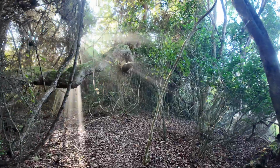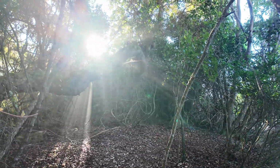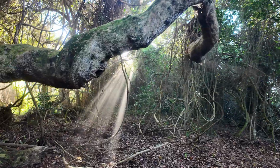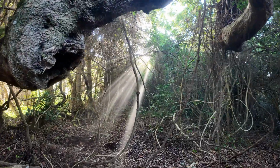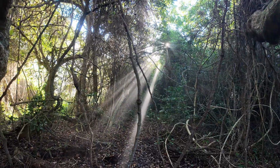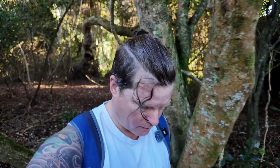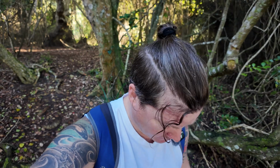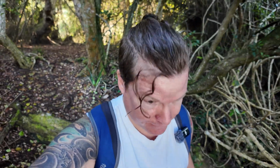It's so beautiful when the sun shines through the trees with the mist. It gives it these fairy tale forest vibes. Absolutely beautiful. Ooh, almost fell. Told you it's slippery.